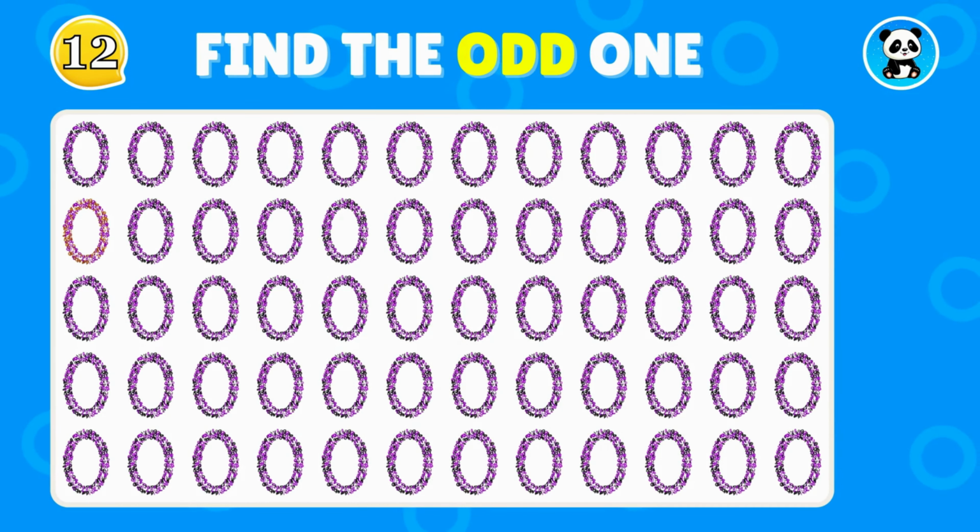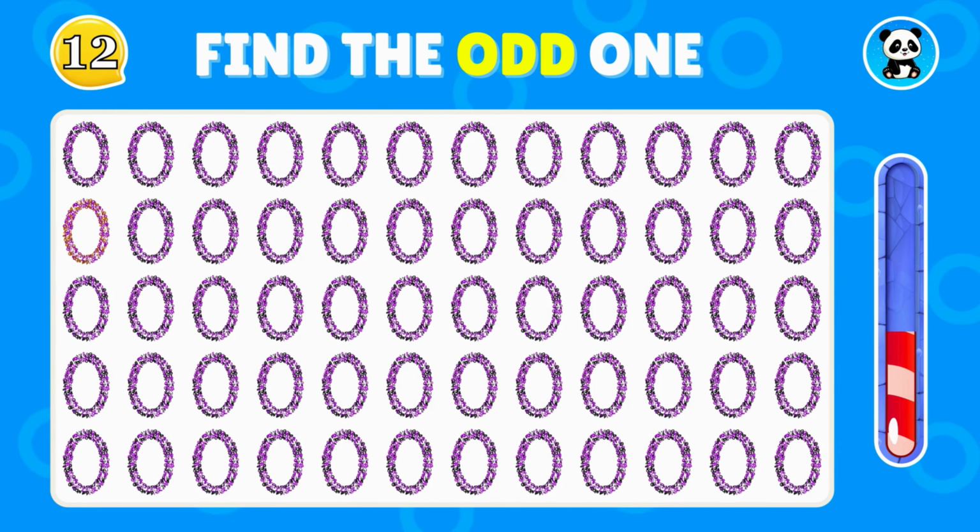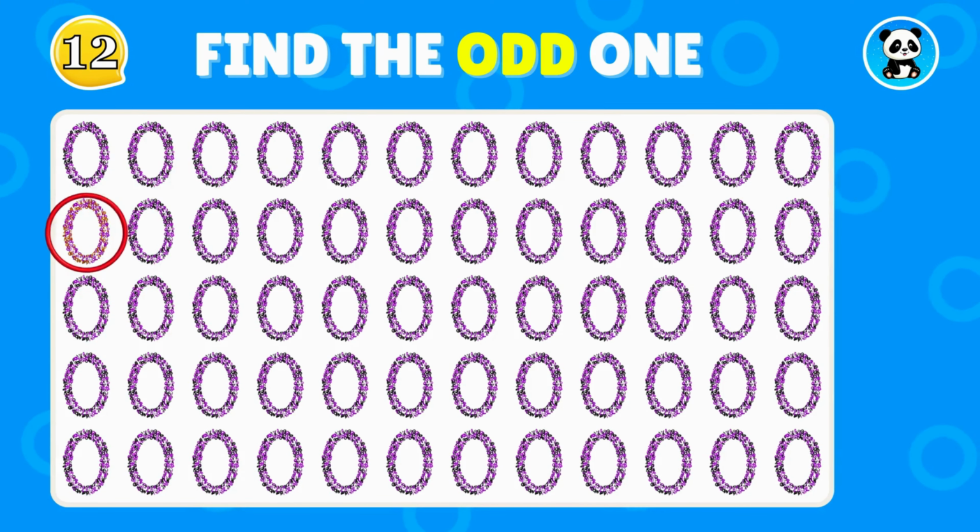Can you identify which letter is odd here? Great observation. You picked the odd letter O correctly.